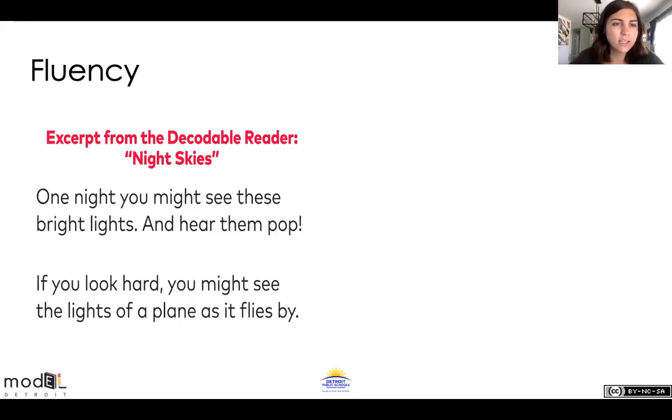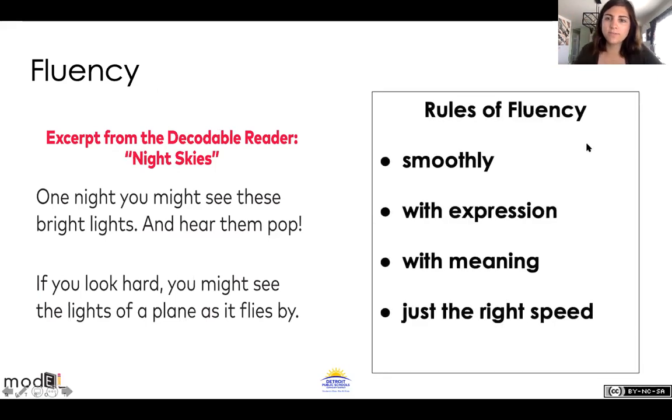So let's take a look at an excerpt from the Decodable Reader Night Skies. One night you might see these bright lights and hear them pop. If you look hard, you might see the lights of a plane as it flies by. So let's look at our rules of fluency. Smoothly, with expression, with meaning, and just the right speed.